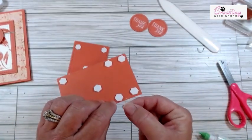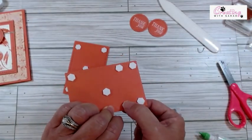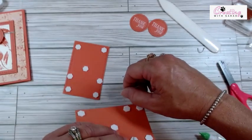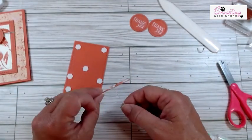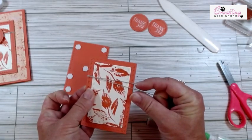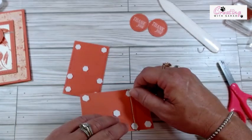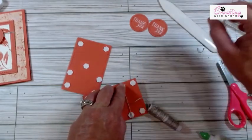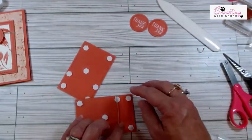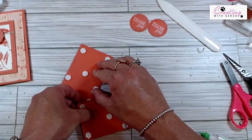Okay, let's grab our twine, and I think we're okay with saying this, but they actually have a new Calypso Coral ribbon that is in the new annual catalog, or the new holiday catalog, and I almost brought it out, but I was like, no, not yet. We still have a few more weeks before we can order it, so I don't want to tempt anybody.